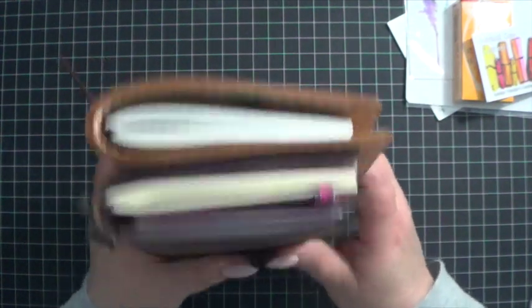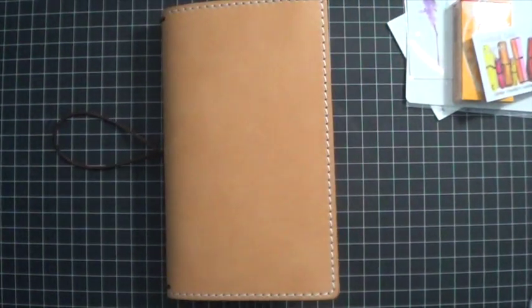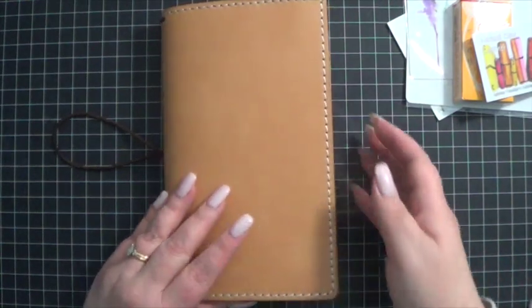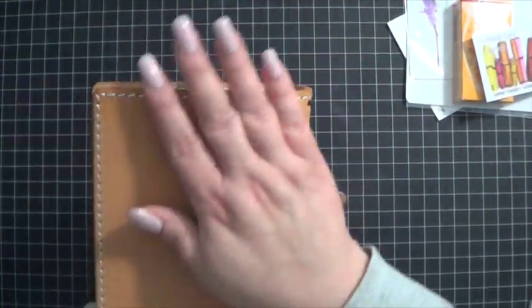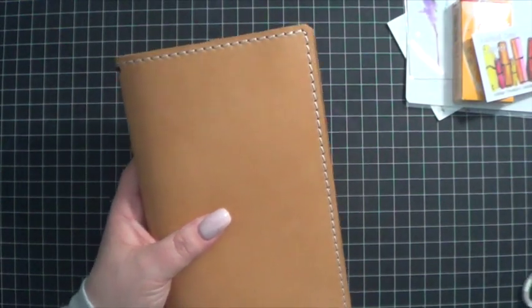And it's beautiful. I mean, it's gorgeous. I absolutely love it. I don't even know what else to say about it. It is going to become my journal. It'll probably take the place of the Midori for a while.